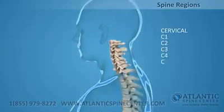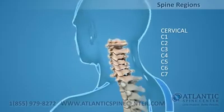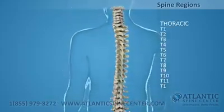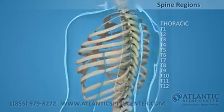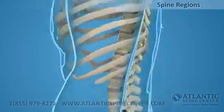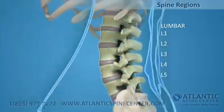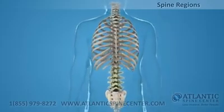C1 through C7 cervical vertebrae form your neck, support your head and neck, and allow you to nod and shake your head. T1 through T12 thoracic, that's the 12 vertebrae that are joined by ribs to form your rib cage. L1 through L5 lumbar, your 5 sturdy lumbar vertebrae carry most of the weight of your upper body and provide a stable center of gravity when you move.